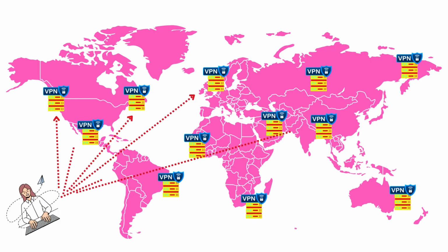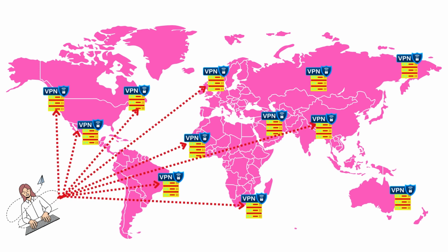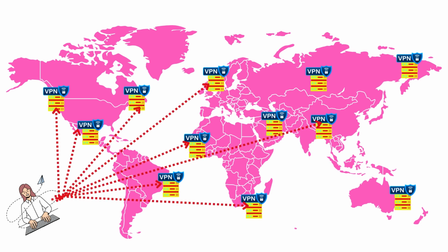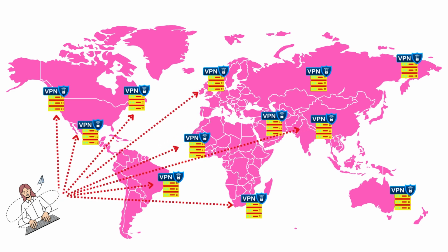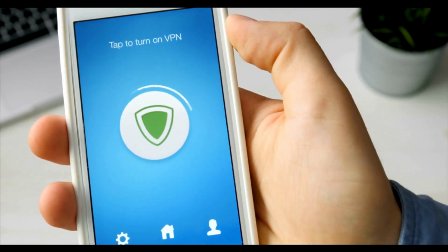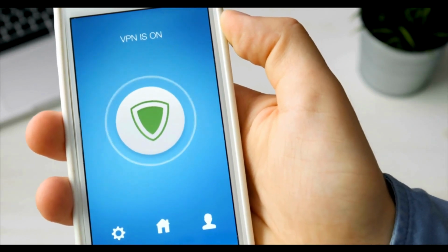With VPN, users have the option to connect globally to any VPN server, so when a user connects to the VPN server, it will assign the user an IP address of that location. In conclusion, virtual private networks play a crucial role in safeguarding online privacy and data security.